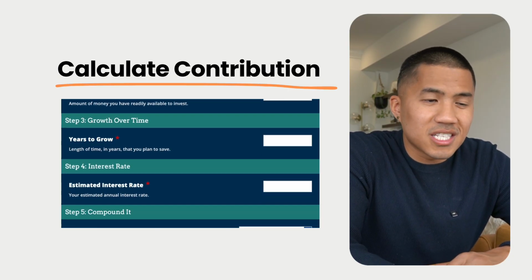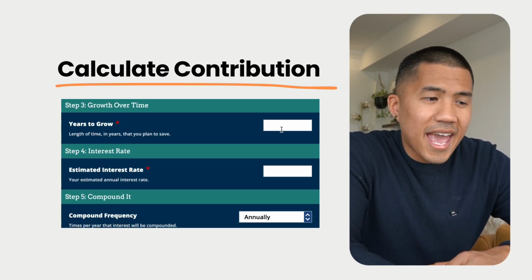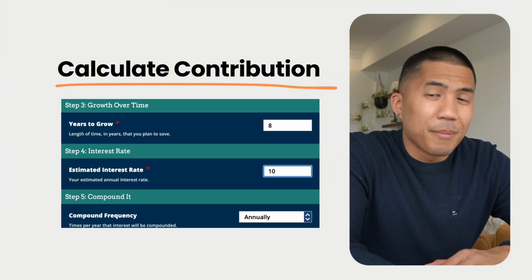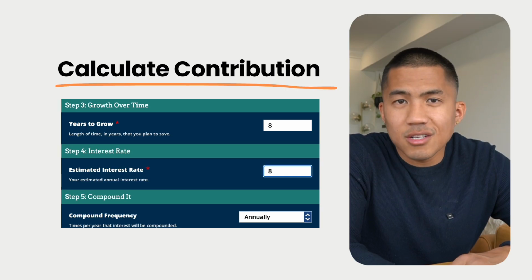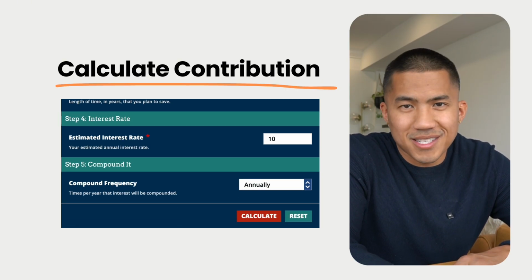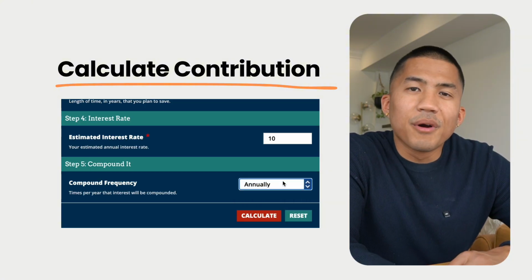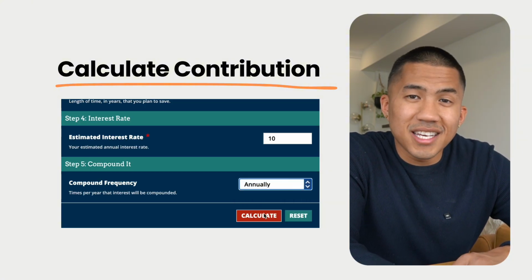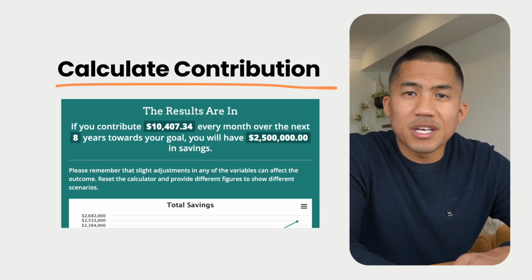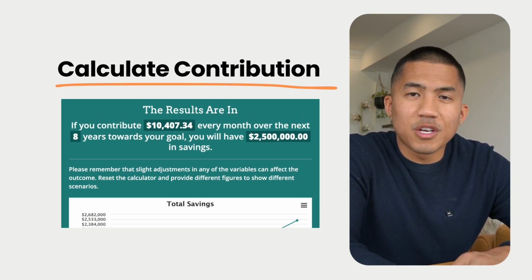Put the number of years until your ideal retirement age, and if you're like us, put 8 years because we wanna be retired by 40. Put the interest rate as 10%, or 8% if you wanna be a little conservative. For us, we're gonna put 10. Put your compounding frequency as yearly, and once you click the calculate button, this will give you the number that you need to invest every month in order for you to hit your retirement number with your given timeline.